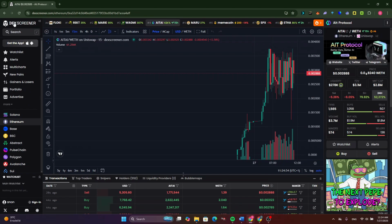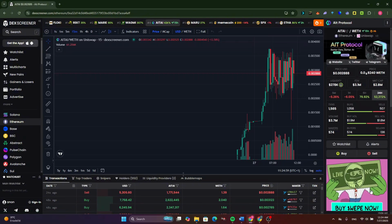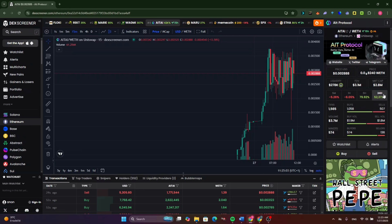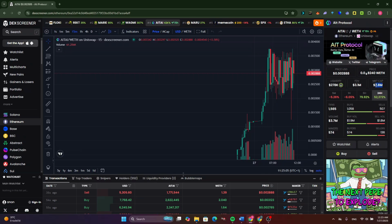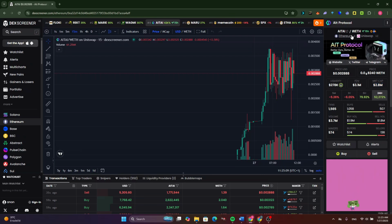Now, as you can see, this token is available on the screener. It was created, as you can see, 15 hours ago, and increased by 52,000% in the last 24 hours. On the market cap, as you can see, it's $2.8 million. Now, this token, as you can see, is trending number 4 in the Ethereum section on the screener.